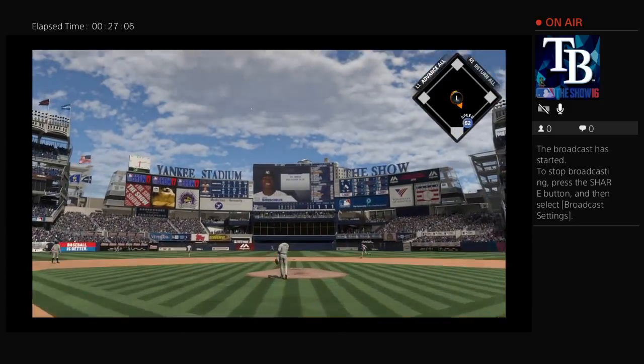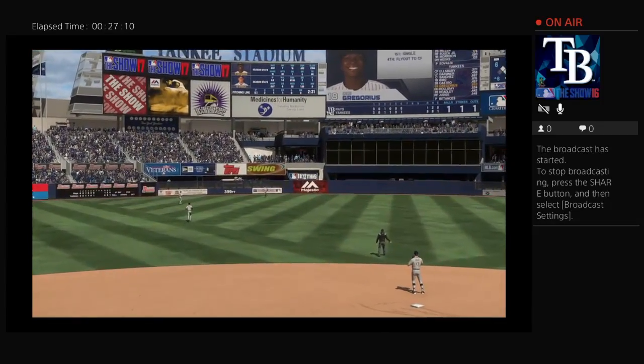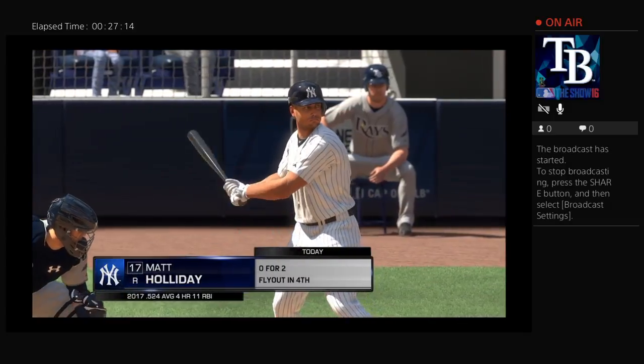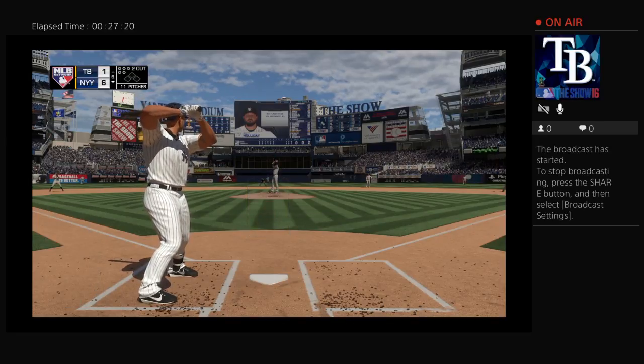This is hit high in the air out toward left center. Rasmus on the run. He gets there and makes the play for the second out of the inning. Now batting, Matt Holliday standing in now. No hits in two trips to the plate for him in the ball game.